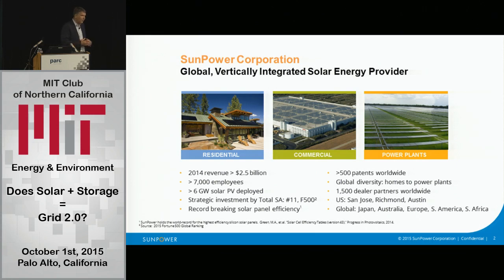We serve really three markets, and I'm just going to not go through the whole deal, but hit a few highlights. On the residential side, our product is great: high efficiency, high energy density, looks fantastic on a roof, which is important for many people. We serve that market through an independent dealer channel. We have over 1,500 independent dealers worldwide, and that's our primary path to market in all of our chosen markets, with the exception of Japan, where we actually work through partners, including Toshiba.